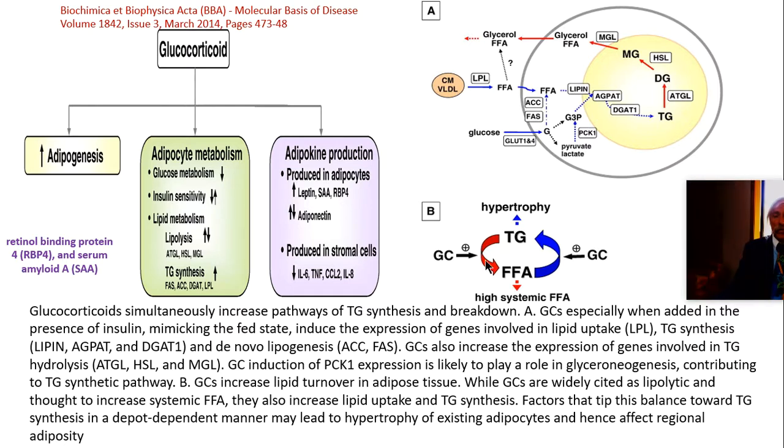This is just showing you glucocorticoids can cause triacylglycerol breakdown to free fatty acid, giving you high systemic free fatty acid, which is a bad dyslipidemic system, but you also have the production of triacylglycerol because of glucocorticoids. So it depends on this rheostat control. So finally, what does all this say? Glucocorticoids, which is what GC stands for there, simultaneously increase triacylglycerol synthesis and breakdown.